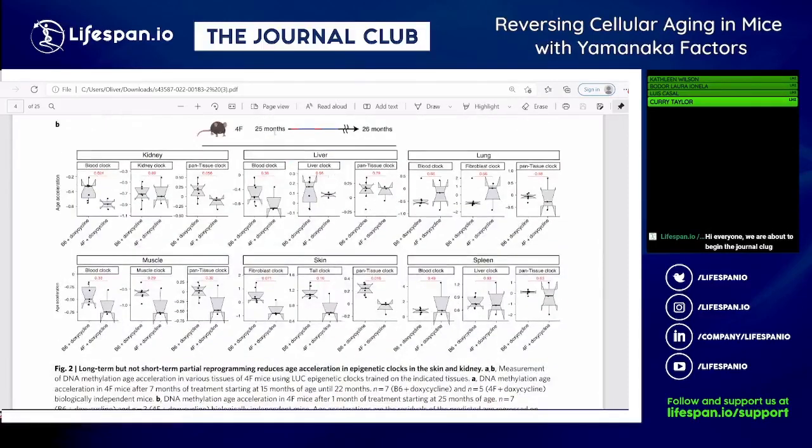And they don't see as much of a difference in the kidney clock and the skin when you do this dosage much later for a very short duration. So these mice are the 25-month mice that have been dosed for 1 month, right, and then sacrificed. They mention that in the paper. So again, we're narrowing down into a therapeutic window here, right? Starting this particular regimen too late, for too short a time, is not really effectual.